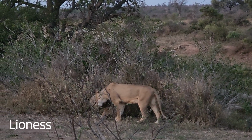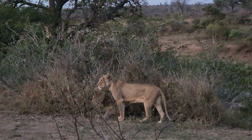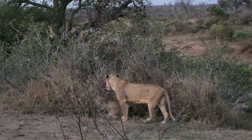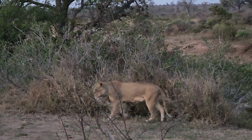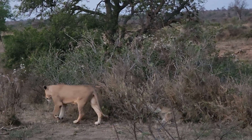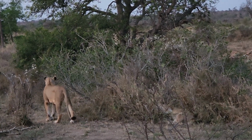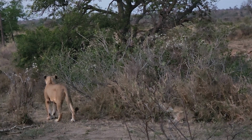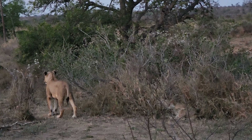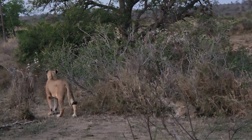This is a wonderful pride of lions. It consists of 7 lionesses at the moment and 2 large male lions. And there is talk that the lionesses have got cubs. So we are obviously very keen to see them. They are apparently hiding the cubs in the river somewhere. There seem to be 5 cubs, but we're not sure how many males and how many females.